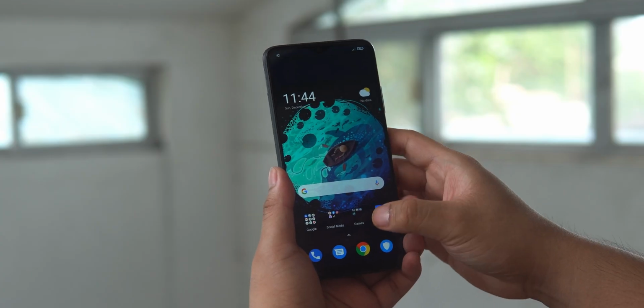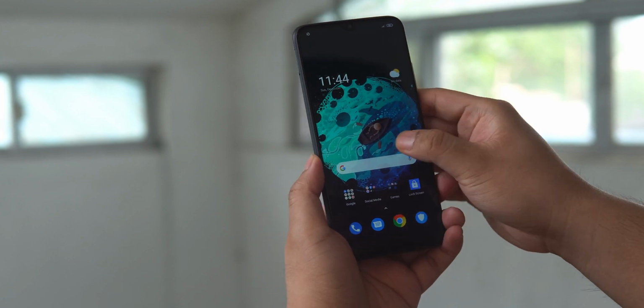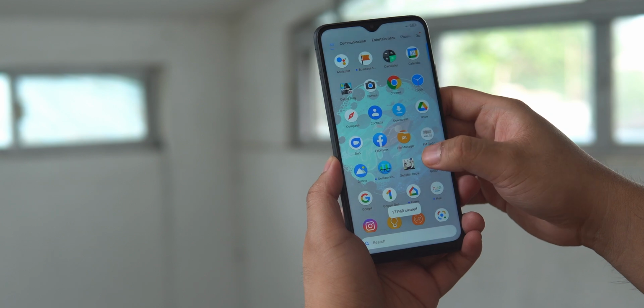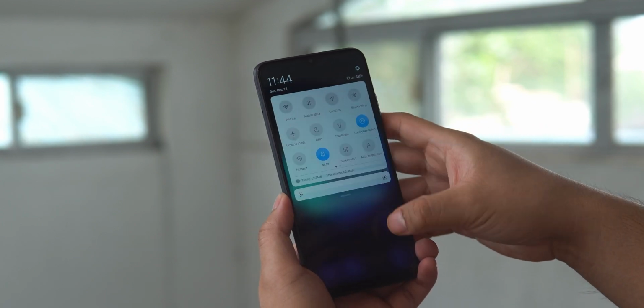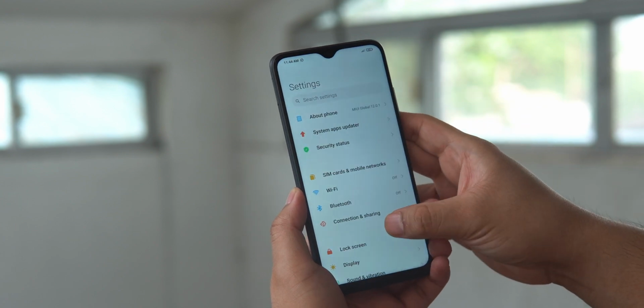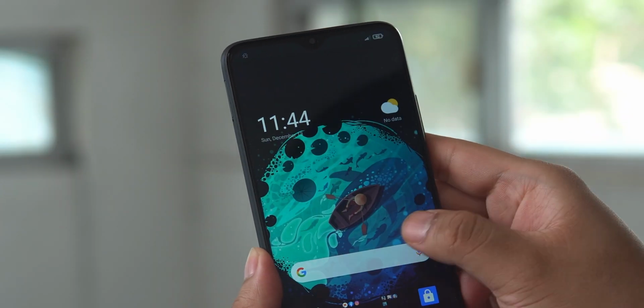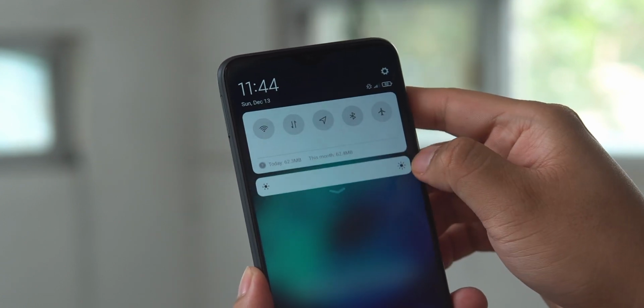At the front, you have a 6.53-inch IPS LCD screen with 83.4% screen-to-body ratio with 1080 by 2340 pixels with an aspect ratio of 19.5 by 9 and a pixel density of 395 pixels per inch. You also have this water drop or teardrop notch style having an 8 megapixel selfie camera. The side bezels are thin but the chin is fairly thicker.